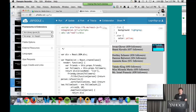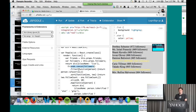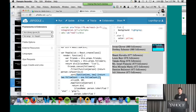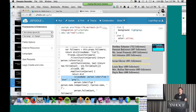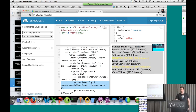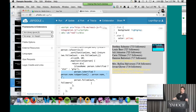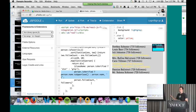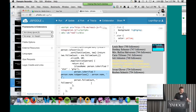So what we want to do with React is combine the friends and the followers that we get from the server. We want to only look at our favorite users. Then we want to sort them by the follow count. Take the top 10. And then if the person is a verified account, uppercase their name, and then highlight them in yellow. And we want to be able to receive updates from the server in real time and keep this data up to date. So you see these jumping around, it's basically adding a random number of followers to each user in the list every second. And some pieces of data are like that. They're real time, we're getting WebSocket pushes, that kind of thing.